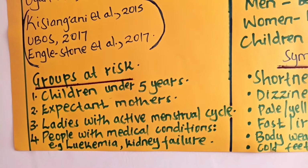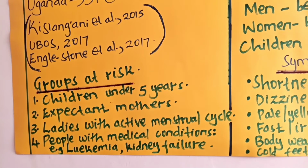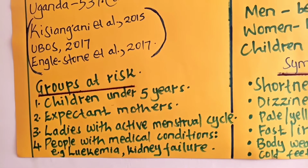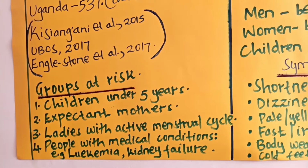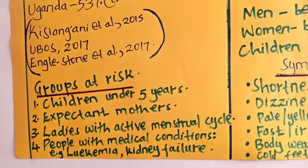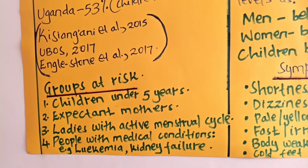Expectant mothers also, and ladies with active menstrual cycle. Those are ladies of between 18 to 50 years, and people with medical conditions such as those suffering from leukemia and kidney failure. These groups are at risk or are vulnerable to anemia.